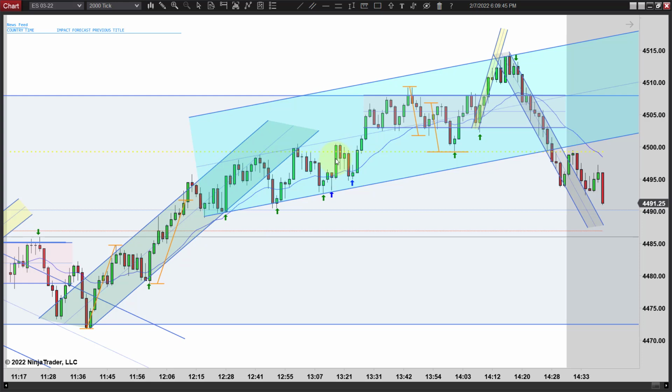And at that point, it looks like this is the channel, but when it keeps going and this holds up here, that means we're probably going an equal distance. And if you just drag this out and make this the high in an equal distance, look where it goes to. So that's how you can find these targets ahead of time.